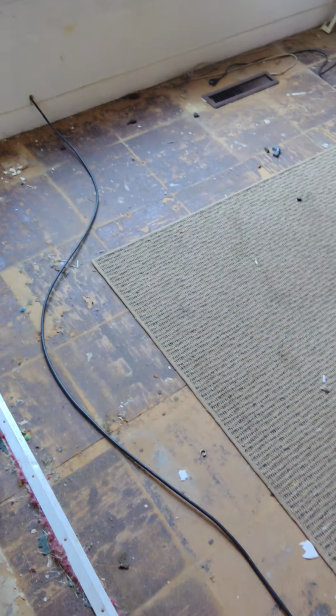More ceiling damage from water leaking. Technically, it's a waterfall inside the house at certain times. This is the dining room area.